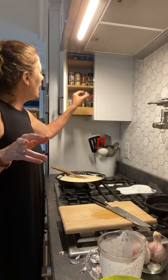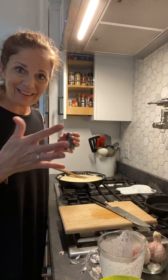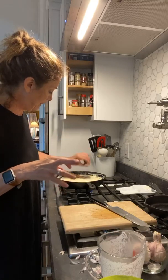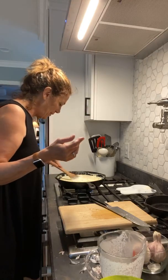I don't have white pepper. White pepper is best because it doesn't have the black specks. But you just go with what you got. So there's that.